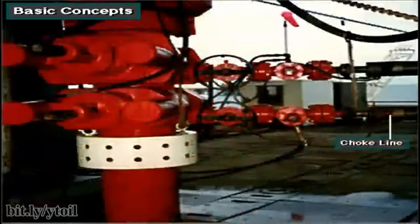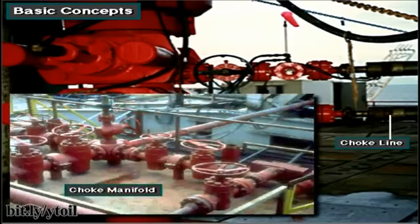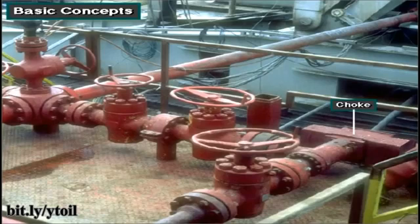The choke line is a line through which well fluids flow to the choke manifold when the preventers are closed. Even though the preventers shut in the well, the crew must have a way to remove or circulate the kick in the mud out of the well. When the BOP shut in the well, mud and formation fluids exit through the choke line to the choke manifold. The manifold is made up of special piping and valves.